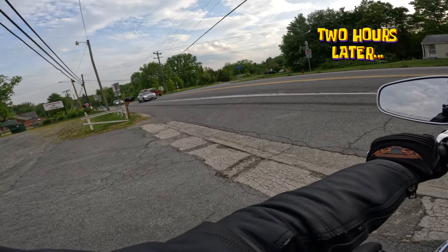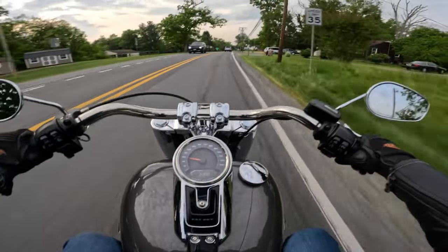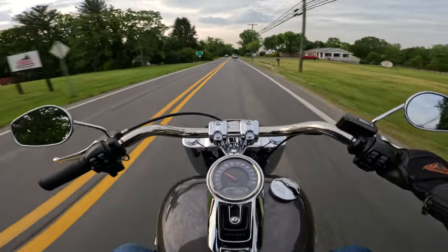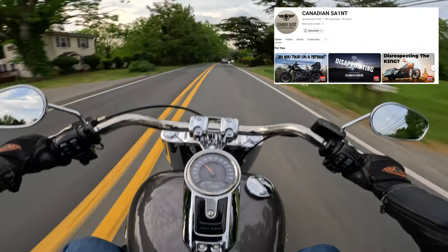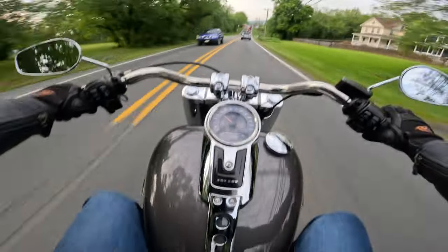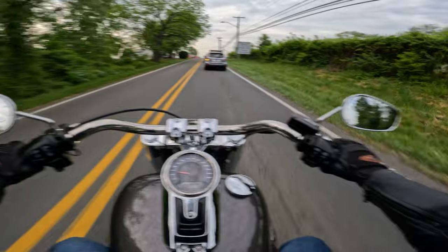Still in the break-in period on this motorcycle, so not supposed to go over, I think, 3,500 RPM. That was according to Canadian Saint YouTube channel. He's got a Fat Boy as well, so I've been watching some of his videos for some guidance. This is not my first Harley. Don't worry, we're gonna get out of this traffic in just a minute.